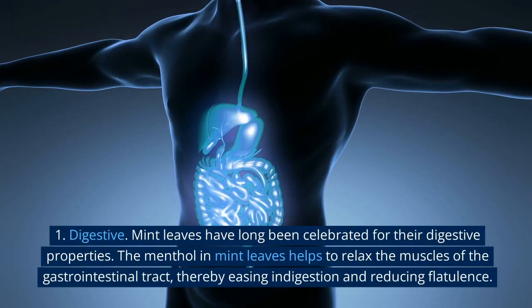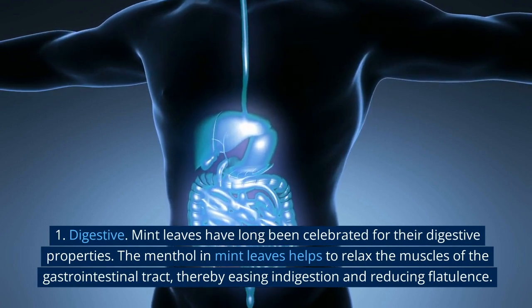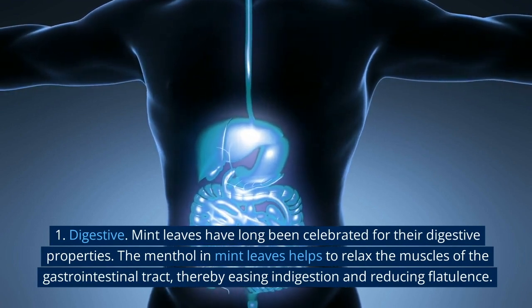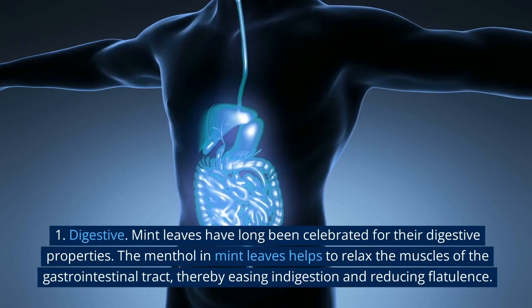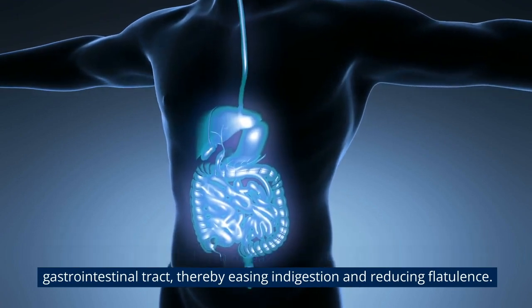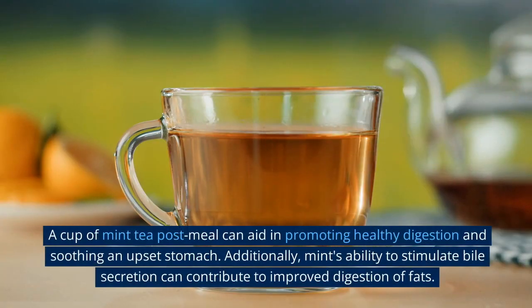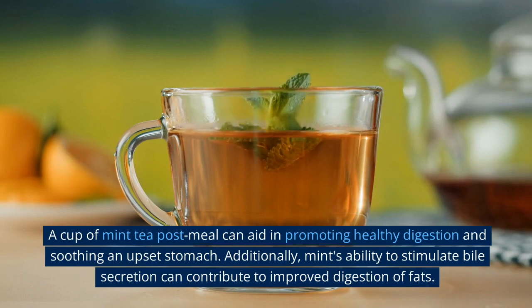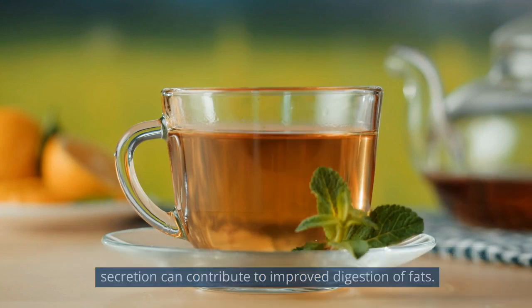1. Digestive. Mint leaves have long been celebrated for their digestive properties. The menthol in mint leaves helps to relax the muscles of the gastrointestinal tract, thereby easing indigestion and reducing flatulence. A cup of mint tea post-meal can aid in promoting healthy digestion and soothing an upset stomach. Additionally, mint's ability to stimulate bile secretion can contribute to improved digestion of fats.